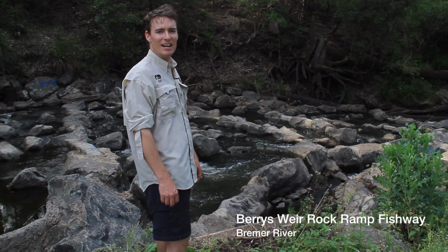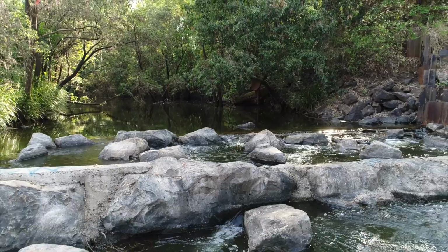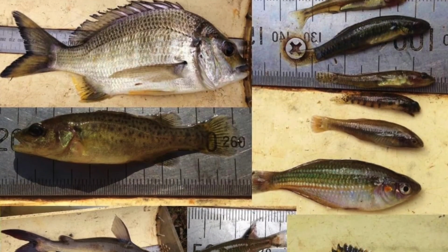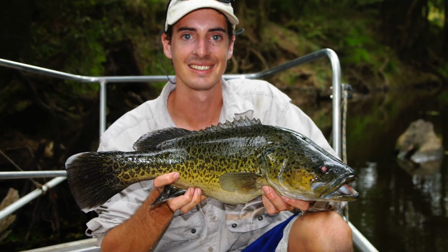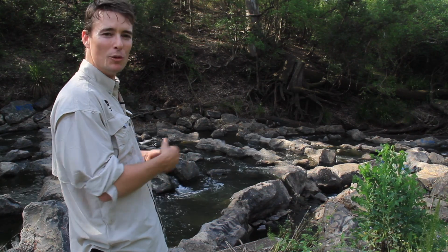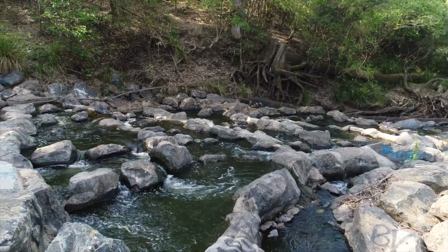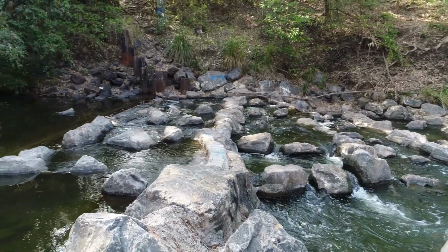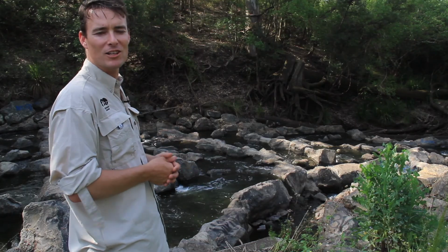Yeah, here we are today at Berry's Weir on the Bremer River. The Fishway is extremely important for diadromous fish species, important commercial, recreational, indigenous fish species such as sea mullet, Australian bass, freshwater mullet and the endangered Mary River cod. Conservation stockings have occurred in this catchment to bring the population back, so we're hoping that the Fishway will help reconnect habitats upstream and downstream and help safeguard that restricted population moving forward into the future, and also facilitate the upstream migration of Australian bass, which can only be good news for recreational anglers in the Bremer.